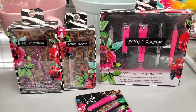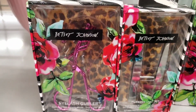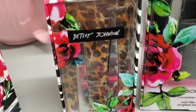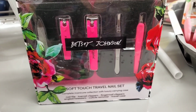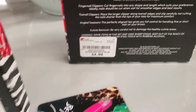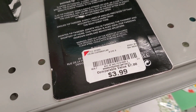And they had these little sets here from Betsy Johnson. How cute these are. So I found this eyelash curler. This one is here for $3.99. Also they had these tweezers duo here as well. These are here for $3.99. And also this set here as well, soft touch travel nail set. This one is here for $4.99. Also from them, they had these Tweezer 4-pack set here as well from Betsy Johnson for 3.99.